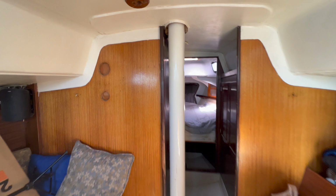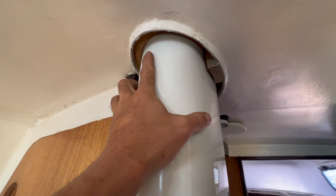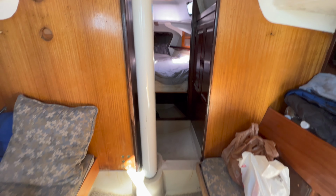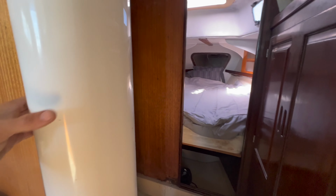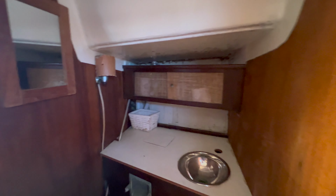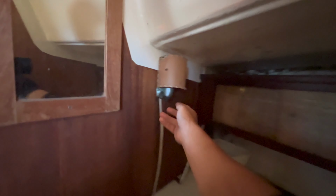There's my mast. The mast is in good condition. It does leak a little bit when we have excessive moisture on the outside, so that will need some sealant, but no big deal. Overall, the mast itself is in good condition. And if we step here, what we have is the bathroom. So good news is everything works. Not so good news is it does need a little bit of cleanup, a little bit of refresher stuff.